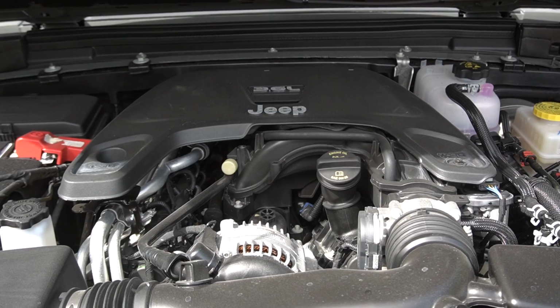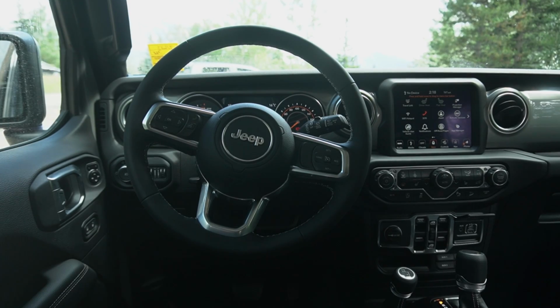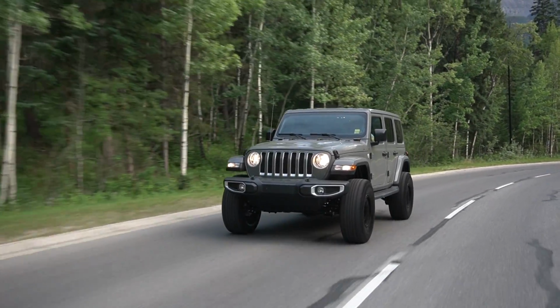The engine in this Sahara is the 3.6-litre Pentastar V6. It has 285 horsepower and 260 pound-feet of torque. You can get that either with the manual transmission or the 8-speed automatic, of which you see here in this car. But the other engines, including the 2-litre turbocharged engine that has the e-torque supplementary mild hybrid system, can only come as an 8-speed.